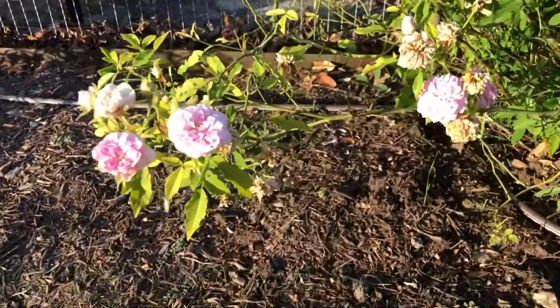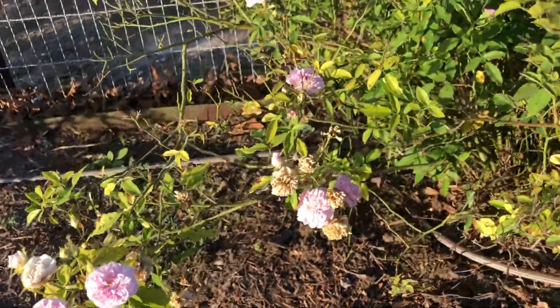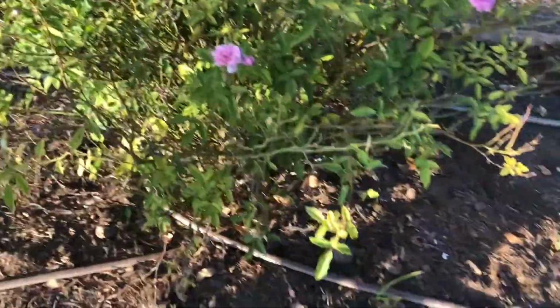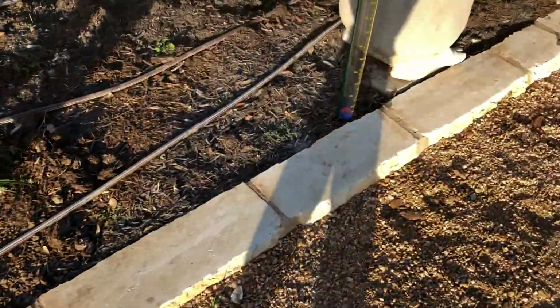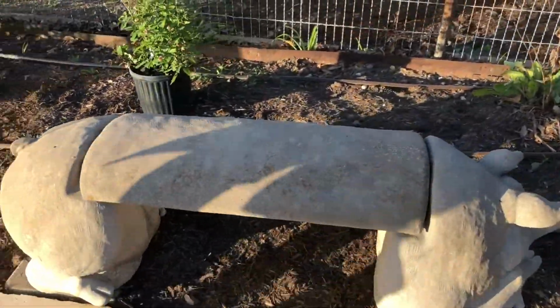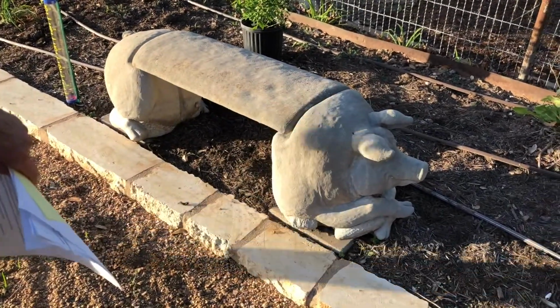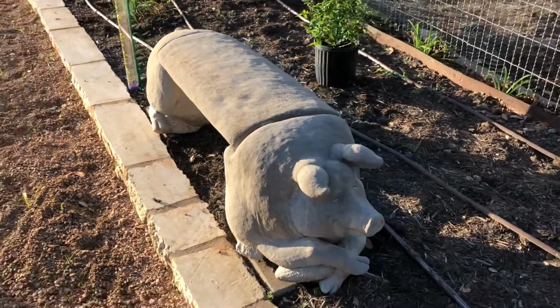Just lots of perennials, smell good, evergreen, blooming, something always in business. What is this one? That is a dwarf Buddleia, or a butterfly bush. I didn't know they came in dwarfs, so we'll see how that does. Only 2 by 2, so not the great big one. What is this? That is my pig bench. Magnificent statuary. I love pigs. I don't know why. He's so cute.